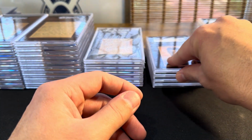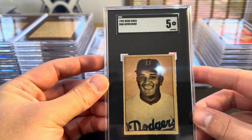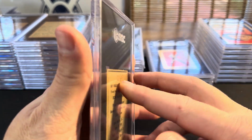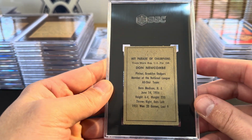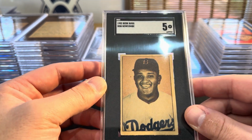Another Hall of Famer, Don Newcombe. I said 4 on the 1952 Burke Ross. They gave it a 5. Again, pretty rare card here. You don't see a lot of these. So happy to get that one back in a 5 EX condition. Take that.